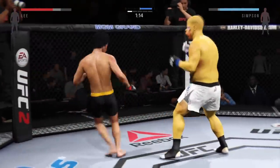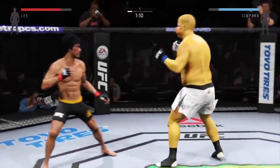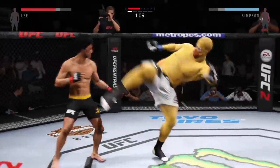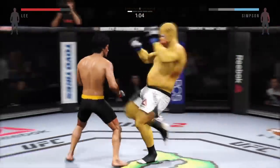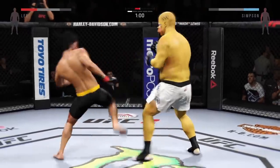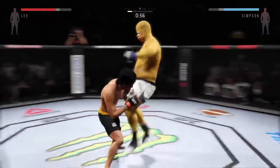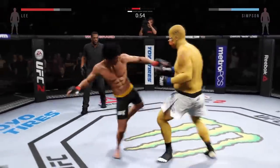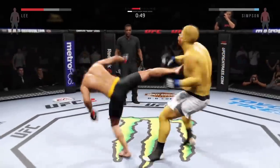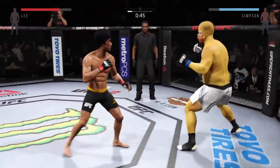Nice inside leg kick. Tried to return with the right. That's a clean left hand. He got tagged there. Both men throwing frequently. Wow, flying knee. Nice roundhouse kick to the body. And another good body shot. Joe, you can see the significant damage on his opponent.